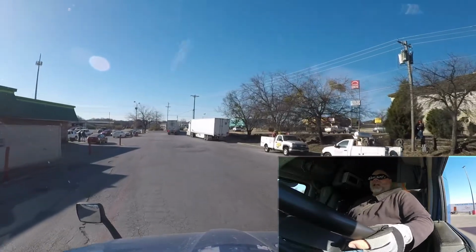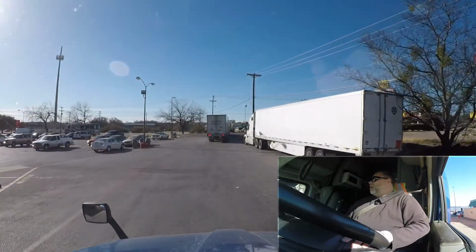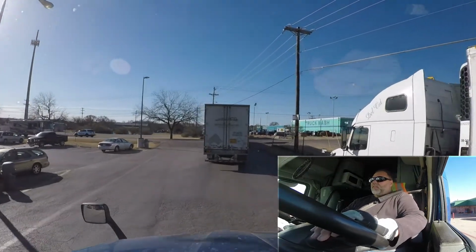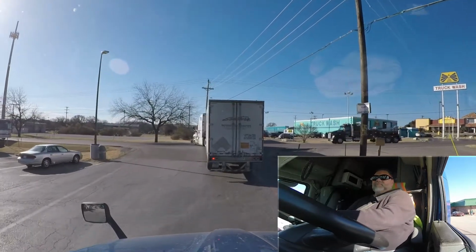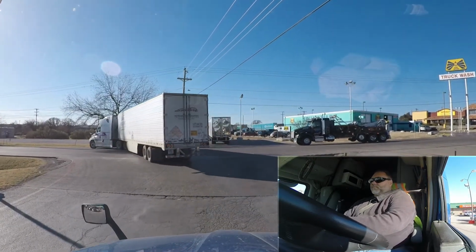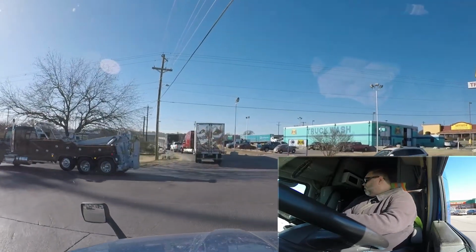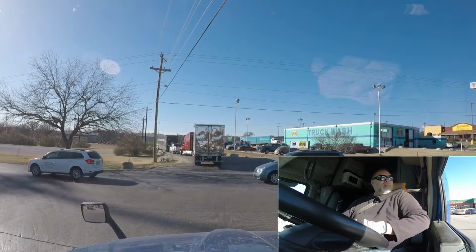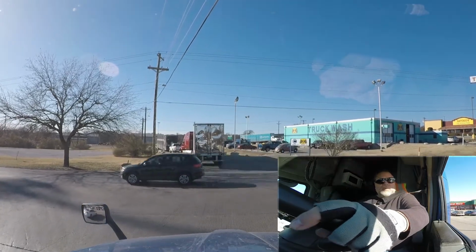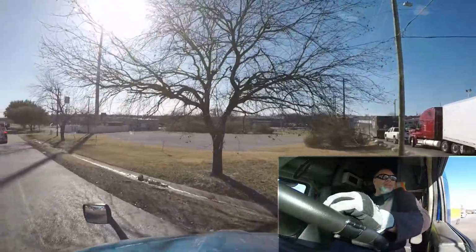Beacon truck wash has still got a line out to the street. Truck broke down in the street.